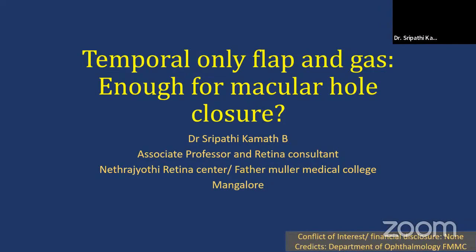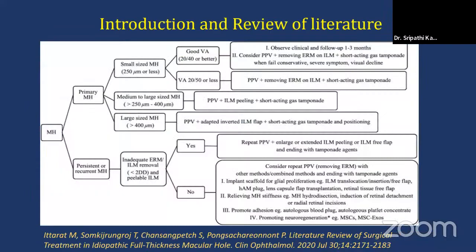We are going to discuss a kind of presentation which has helped me over a period of time. I myself have evolved over different types of macular surgeries, and I have been doing this particular technique now, and it's holding good for me. So the topic I will be talking about is the temporal only flap and gas. Is it enough for macular hole closure?